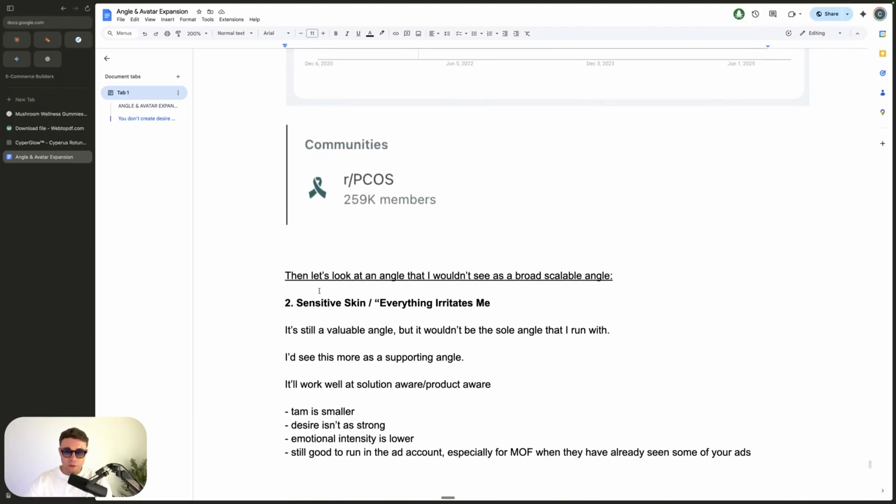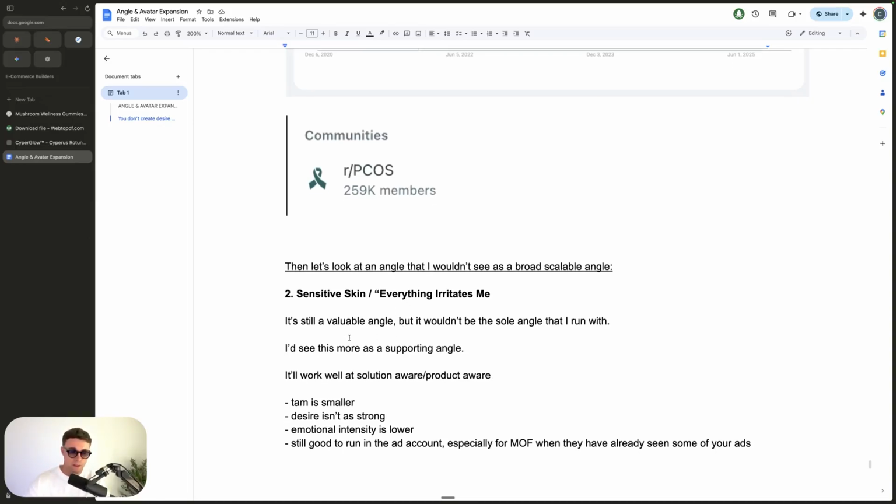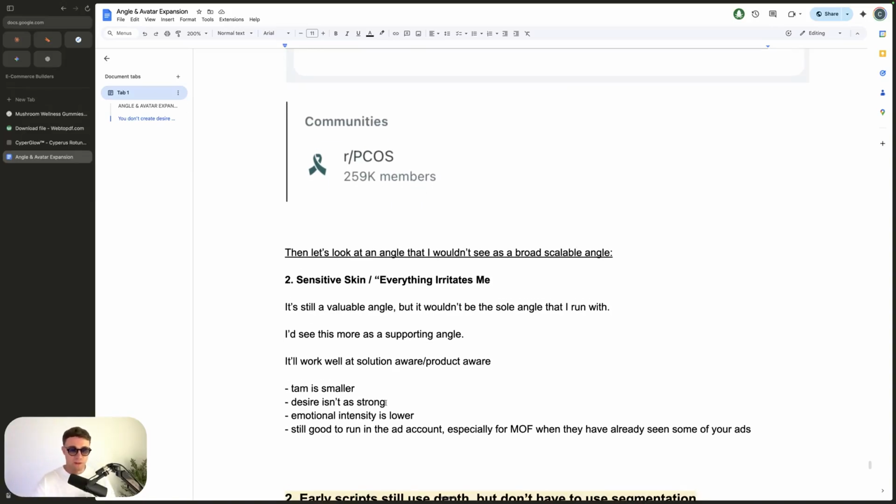Now let's look at an angle that I wouldn't typically see as a broad scalable angle. And again, this is relative to this product, but this will be the same for any product that you guys are running. So as you know, we have the angle sensitive skin, everything irritates me. It's still a valuable angle, but it wouldn't be the sole angle that I run with. I'd see this more as a supporting angle. It'll work well on a solution aware and product aware audience, as I've already mentioned. The TAM is smaller, desire isn't as strong, emotional intensity is lower. It's still good to run it in the ad account, especially for middle of funnel when they've already seen some of your ads.